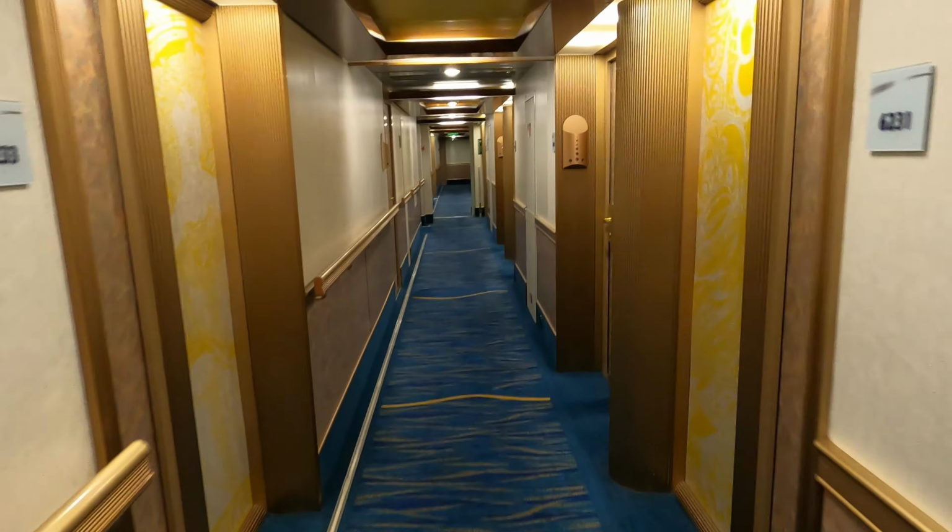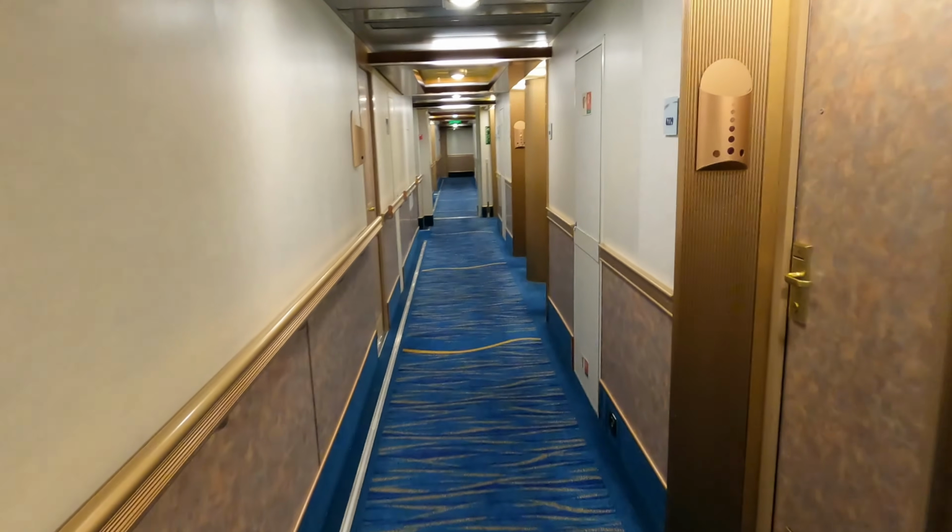All right, so we're going to show you what's inside a stateroom with and without a window view. Stay tuned.